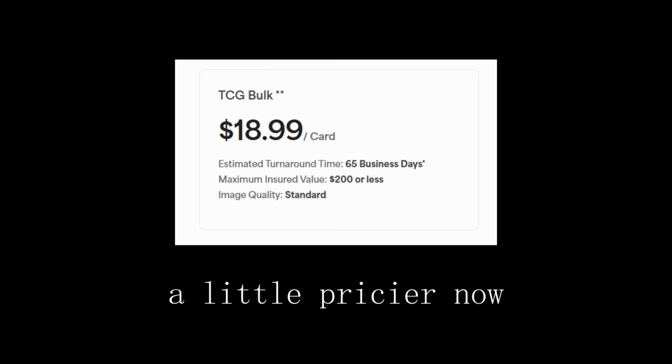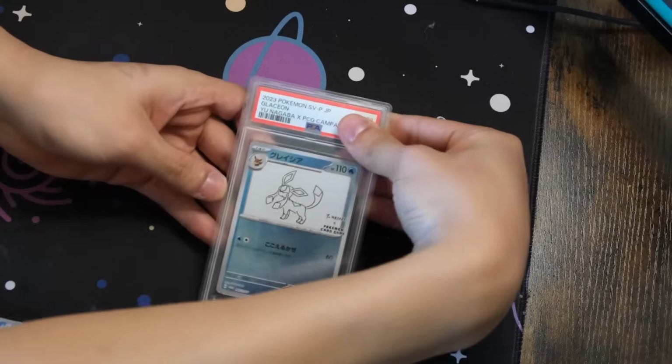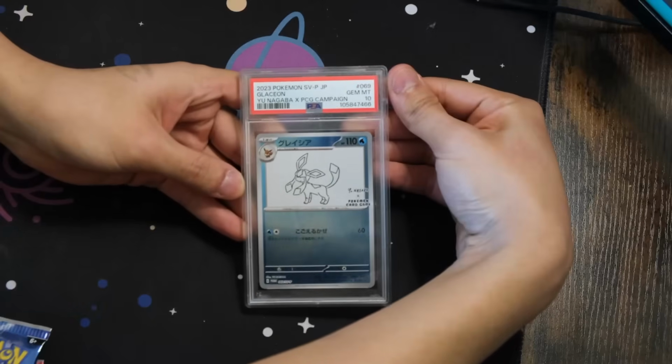Now the reason why it's a little bit of a risk is because the cost for grading PSA bulk is $15 per pack, and $15 is nearly the cost of the whole card. So if I don't get a 10 here, I kinda just wasted all this time for nothing. And so after a couple months, I get my submission back from PSA, and here is the results. 2023 Scarlet Violet Japanese Glaceon grades as a 10, baby.